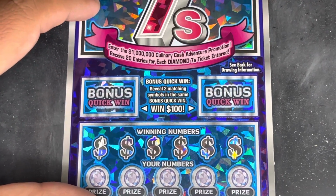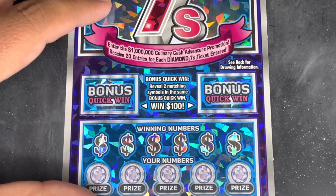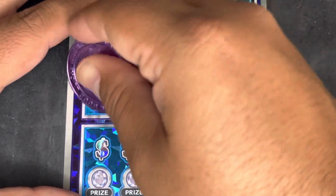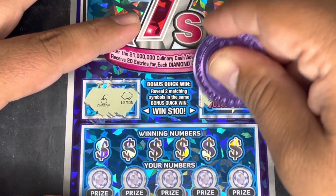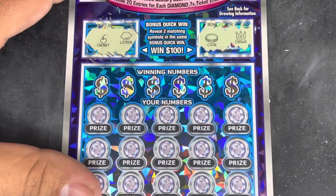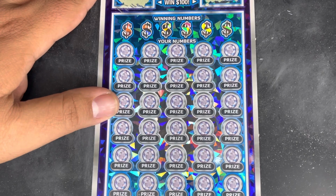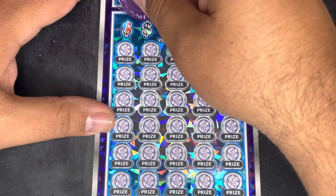Let me get us centered, zoomed in, and focused. And then we'll get these wins, guys. All right. Let's get it, guys. 2 matching symbols for $100. Cherries, lemon, coin, and a crown. All right, we're still looking for our win up there. So let's get it down here. Winning numbers up here across the top.